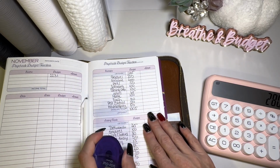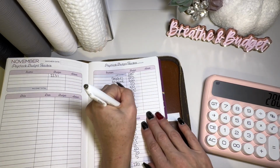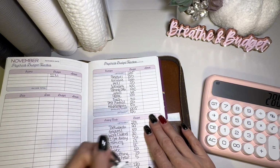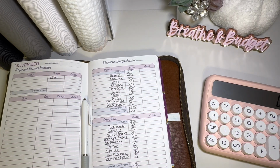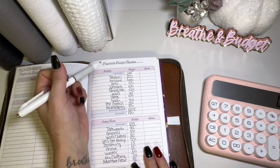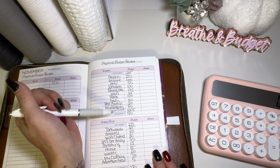So that was my mistake, because I forgot that I had already deducted the cushion, what I was leaving in the checking account for my cushion. So forgive me for that. That was my fault because I didn't have the data on this side like I normally do. So I am going to be cash stuffing $785.